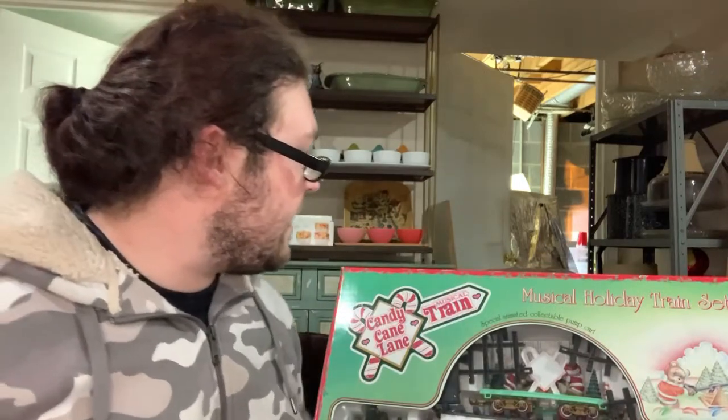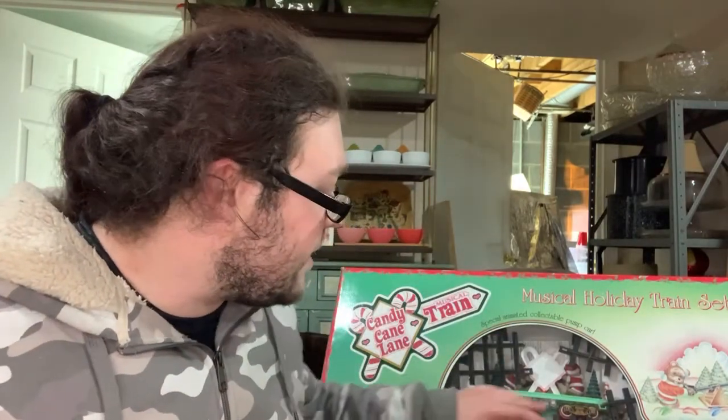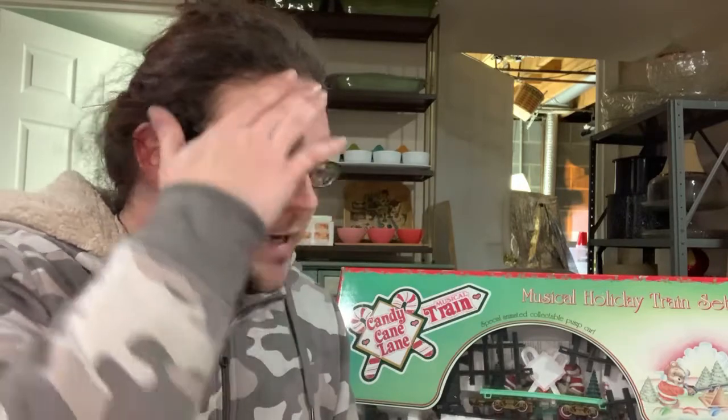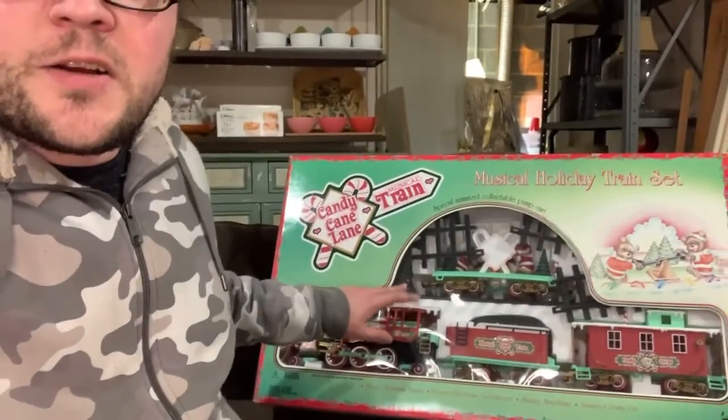Yes, but it has the special animated collectible pump car, which has the two bears going up and down, pumping it. And it's got the main train, the coal, the caboose, and the pump car, and this whole big oval track. And it plays music, and the front of the train lights up, and there's a little piece right here that there's a switch on it, and it can either stop the train, change the direction, or put it in reverse. How it does that, I have no idea, but it does.